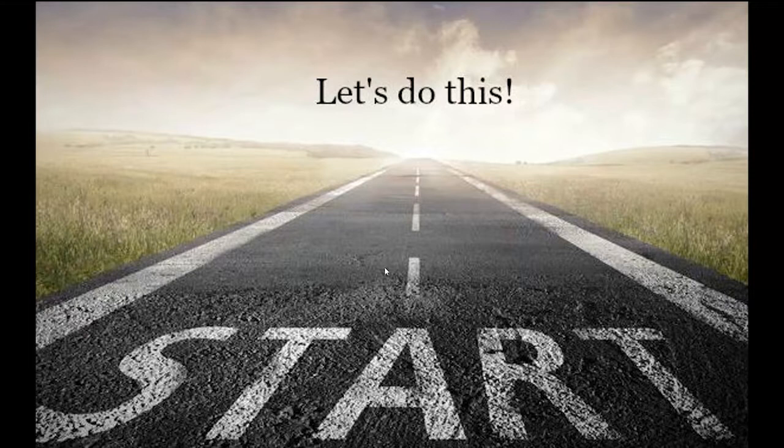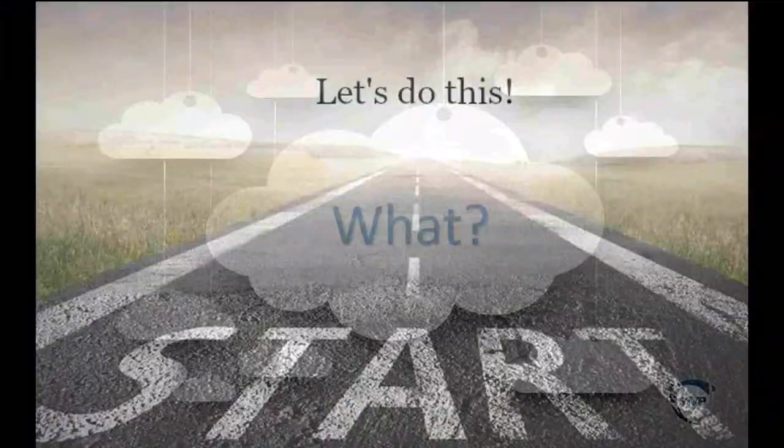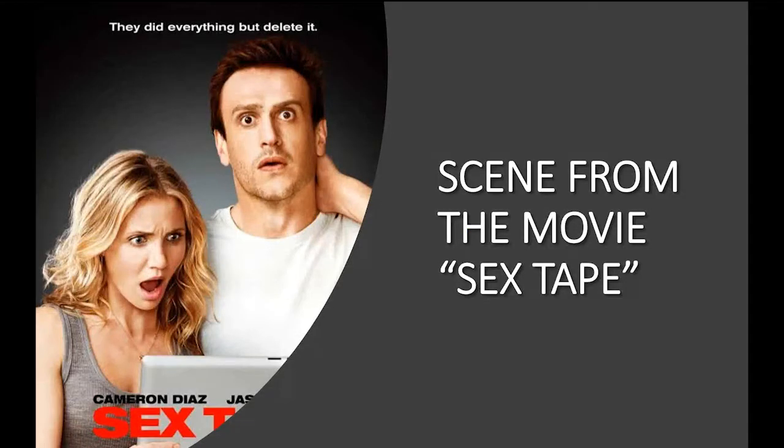I will start by trying to explain what is the cloud. So what is the cloud, basically? Well, this is a scene from a movie called Sex Tape with Cameron Diaz and Jason Bateman. I'm not sure what his last name is. It may not be Bateman. I'm not a big movie guy. However, let me show you this little clip, that this is how I feel everybody thinks about the cloud.